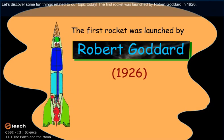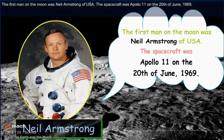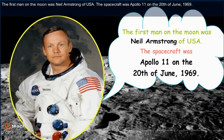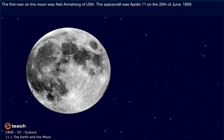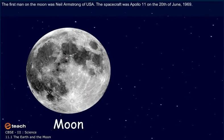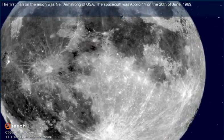Let's discover some fun things related to our topic today. The first rocket was launched by Robert Goddard in 1926. The first man on the moon was Neil Armstrong of USA. The spacecraft was Apollo 11, on the 20th of June 1969.